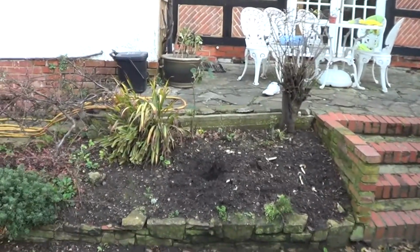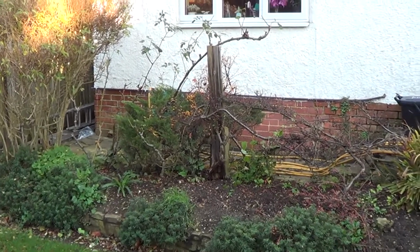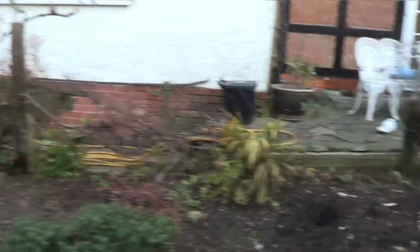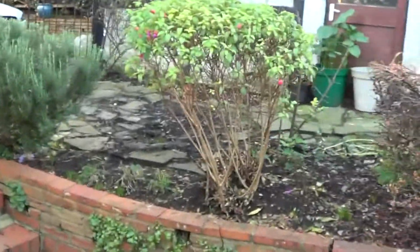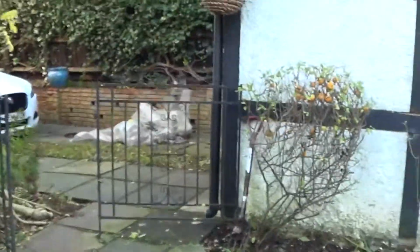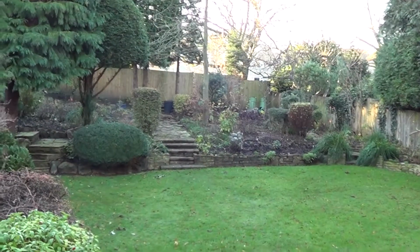This part here, more Montbretia. There's a couple of plants in there that I'll remove because it's just too busy, too congested. And that, in the middle of December 2014, is roughly what I'm going to be doing with the garden in the coming year.